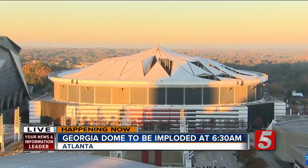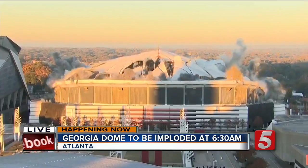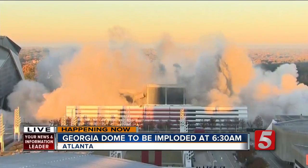Also, did you know the Georgia Dome is the only facility in the world to host the Olympics, the Super Bowl, and the Final Four? And again, as I said, there's the blast. You see it to the side here. Let's listen in. Here it goes. Wow.